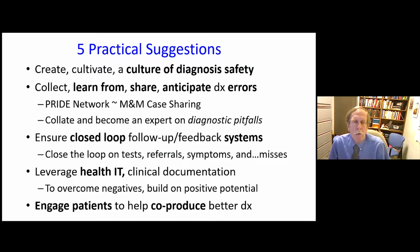So I would boil this down, and in the second half of this half hour, 5 practical suggestions. Number 1, we do need to develop what we call a culture of diagnostic safety.